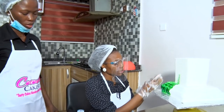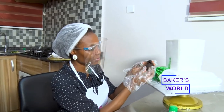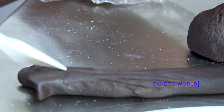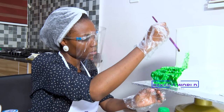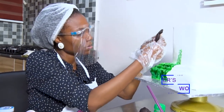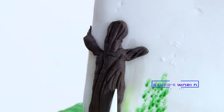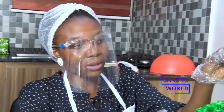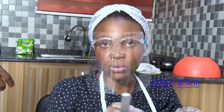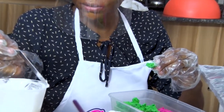There's going to be a tree here, so I need to achieve that using colored fondant too. I have this fondant very, very graphic. To adhere this to the tree, it's important that you use royal icing, not water, not edible glue. Royal icing because it holds it better and it tends to dry faster.